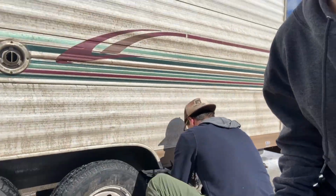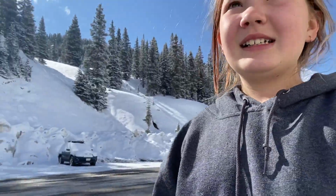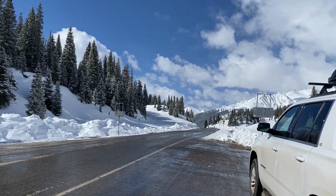Yay. So we're just parked, and Father is changing it. And it's actually really pretty here. So there's the view while we change our flat tire.